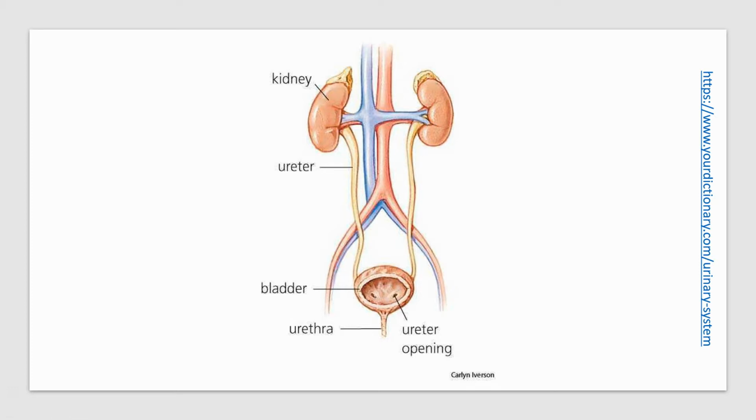This is going to be essentially behind that peritoneal space. And they rid the blood of the toxic waste that is there, and it helps to control the balance between water and salt. And then we have, from the kidneys, a ureter that is going to pass from the kidneys down into the bladder.